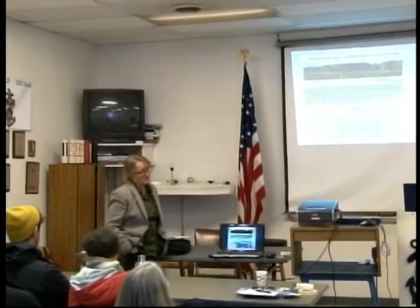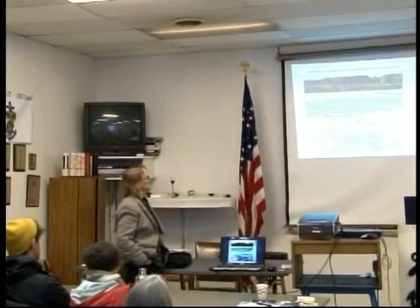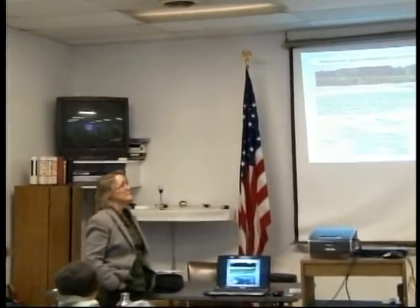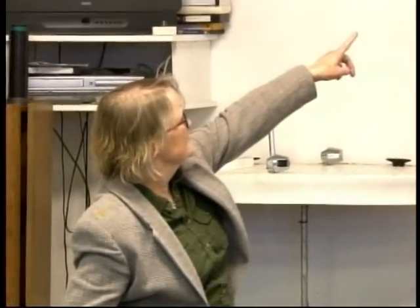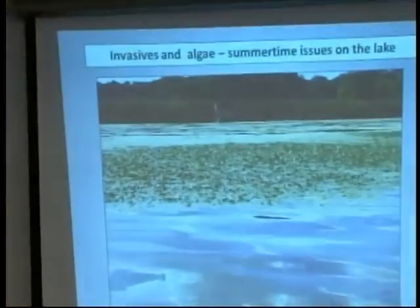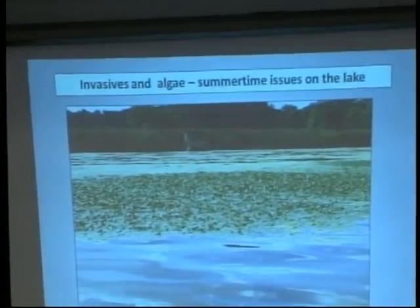But a big patch of it was found in the northwest corner of the lake in the Canoga Creek area last summer. And the Seneca County people went out with, you can sort of see the machine at the back of the picture, and removed it.